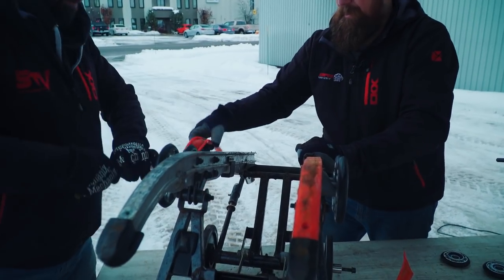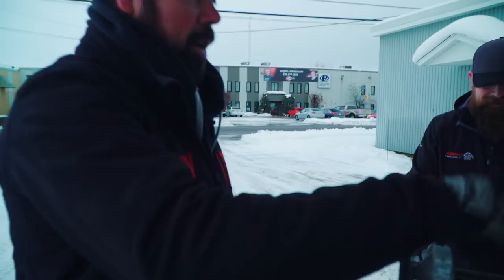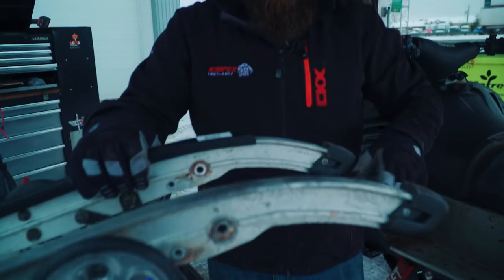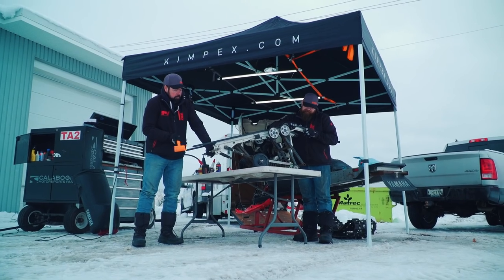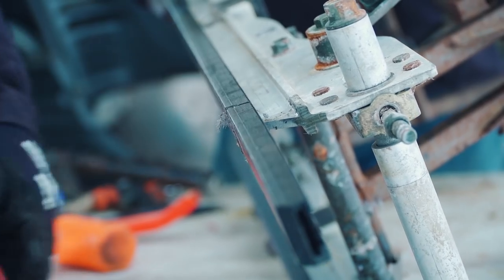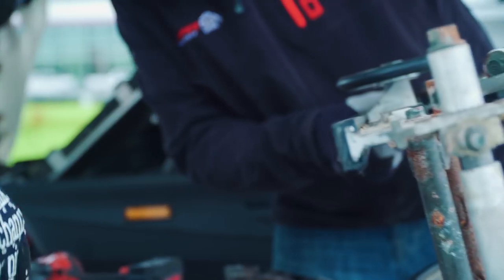Good job, Jeff. We win. Done. My whacking arm's getting a little tired right now. About an inch, slow down. Whoop, whoop, perfect. Going. And good. Look at that. Super clean.